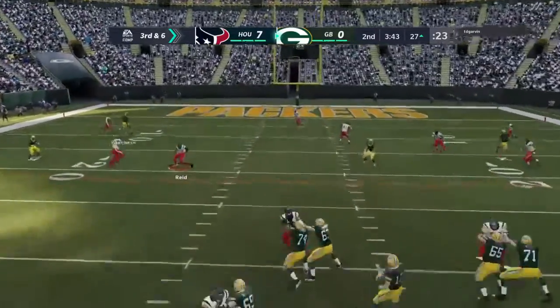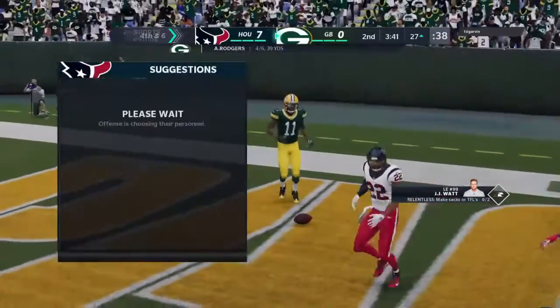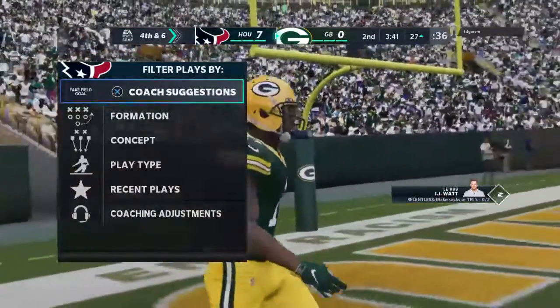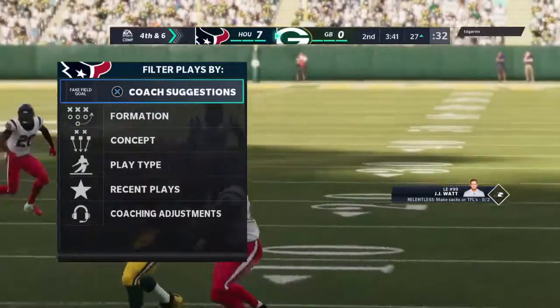Working from the gun, Rodgers, and that will be incomplete. As this old brain remembers, when I see 5 wide receivers on the field as a defender, I know the ball's coming out hot. They expected it and got there and popped it free.